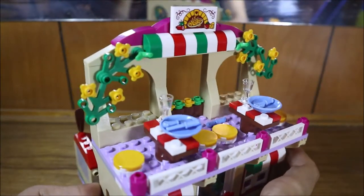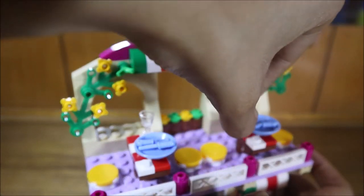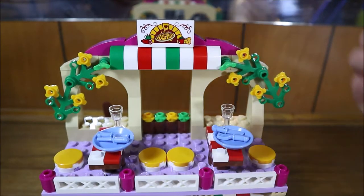And I did drop something. Oh, I dropped the fork. I mean this knife. My bad. The knife. But we're just going to start up here and work our way to the back.